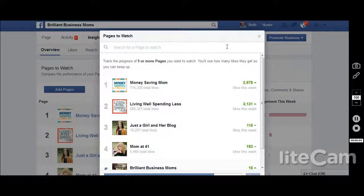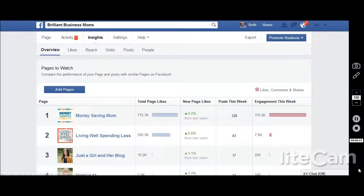I think I'm supposed to be able to add like 100 pages to watch, theoretically. So I really would like to add some more pages here, and Facebook, it just seems like, it doesn't matter. I've tried a ton of different ones to type in, and none of them were working. So there seems to be a glitch there for the moment. Let's hope it's maybe just an error that's going on this week, and maybe it will be fixed soon.